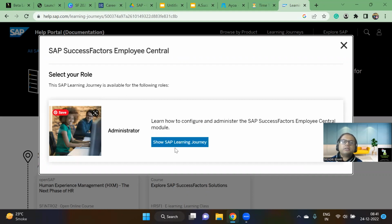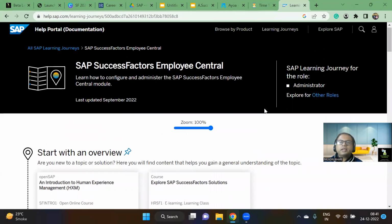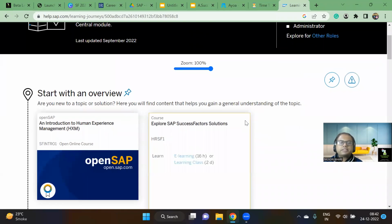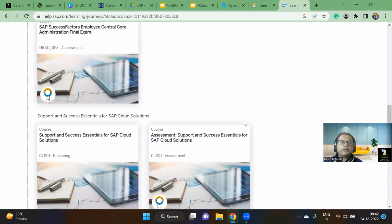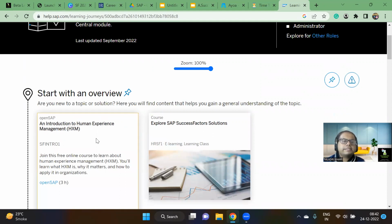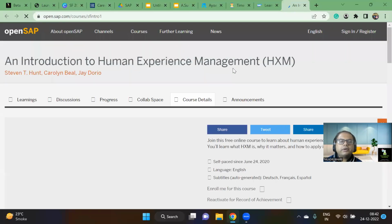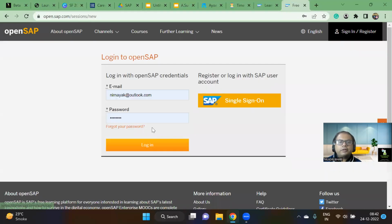Let's say administrator, which is actually from the business side. This is the role relevant for the business. You are an HR administrator, working from a business point of view, not a consulting external third party, but from an internal business angle. There is a very systematic path for how to proceed. You can start with basic HR, or they call it HXM, on Open SAP. This is a free course, a three-hour learning journey. You can simply sign up here if you have not signed up.